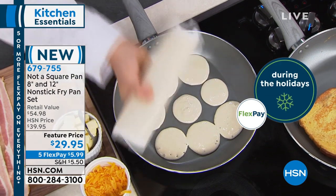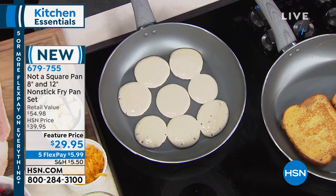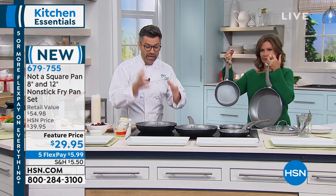And what you'll see is the overall value of that is because it means time. I don't have to keep wiping out. I don't have to keep cleaning. I don't have to keep having to wait for food to be cold. I can get the food from the pan to the plate quickly and efficiently.